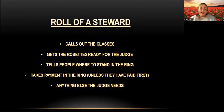Now, while the judge is judging and looking at the dogs, you have a look and you think to yourself, okay, say, for example, you've ordered rosettes and they come first to third. You have a look in the ring and you say, are there 3 people or more? Yes, there are. Okay, so I'm going to need first to third. Maybe you look in the ring and you think, no, there's only 2 people in this class, so you'll only need first to second, but you get them ready.